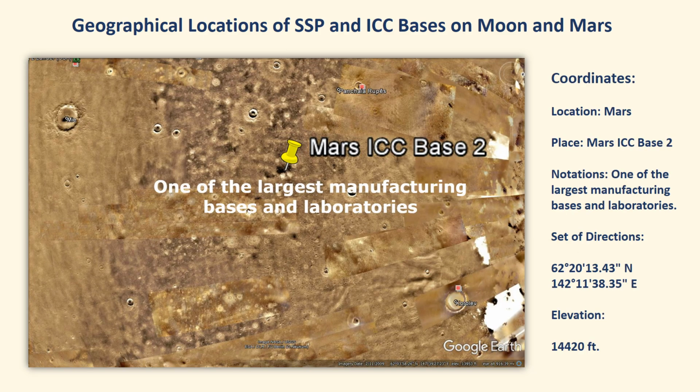Mars ICC Base 2. Location Mars. Notations: one of the largest manufacturing bases and laboratories. Set of directions 62, 20, 13.43 north, 142, 11, 38.35 east. Elevation 14,420 feet.